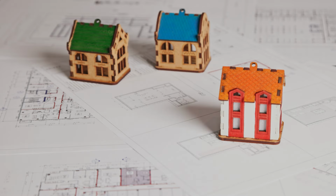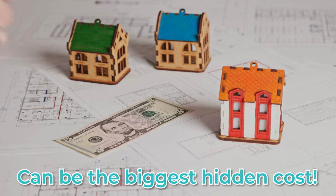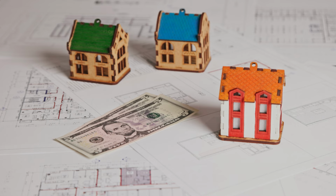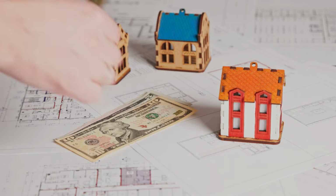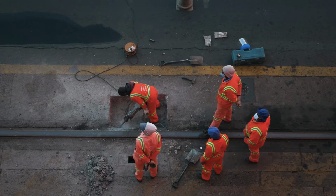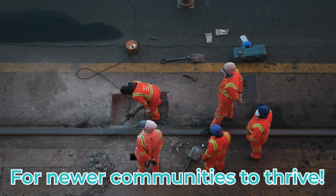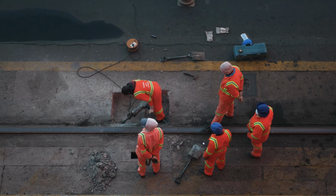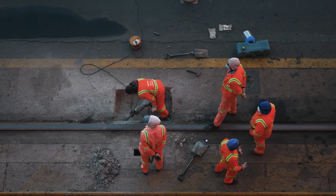All right, I mentioned Mello-Roos earlier, but let's take a closer look because it can be one of the biggest hidden costs when buying a home in Mountain House. Mello-Roos is a type of special tax that's imposed in certain areas to help cover the cost of infrastructure development. This can include things like roads, schools, and utilities that are necessary for newer communities to thrive. While this makes Mountain House a fantastic place to live with great public services, it also adds an extra layer to your annual tax bill.